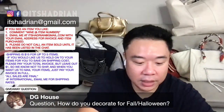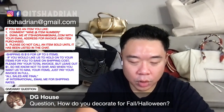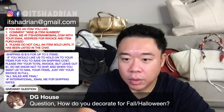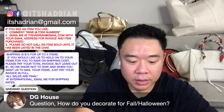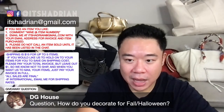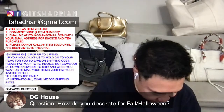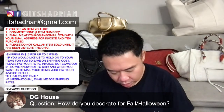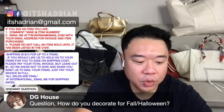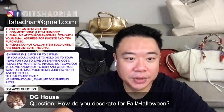That's number 20. Our mustard yellow corduroy leather pouch wallet. And this is going to be how much, Adrian? We're going to do this guy for 25. This one is also in like new condition, and that's going to be number 20.